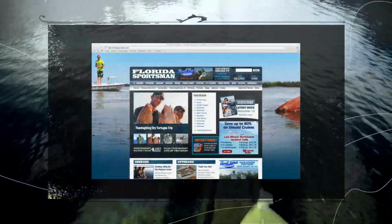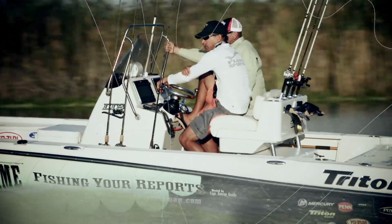This week we're in the East Central section. We're looking for snapper, cobia, and tripletail. It's time to find the shortest route to the hottest bite. We scan Florida Sportsman's regional forums for the best fishing reports, then travel to make real anglers our local guides.